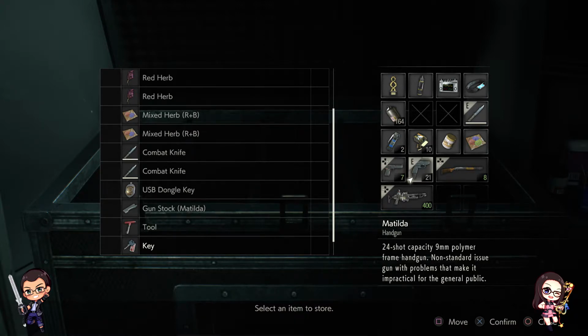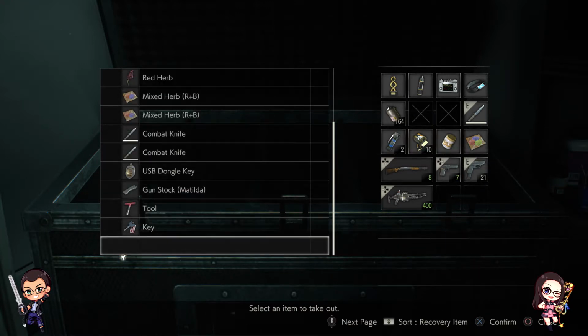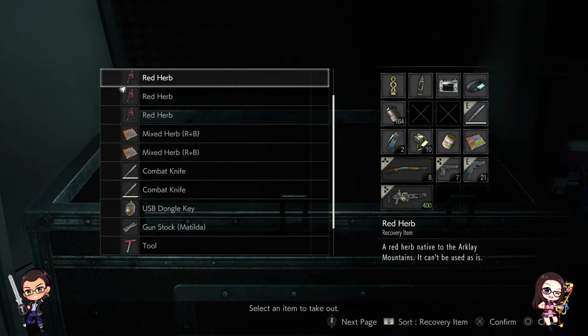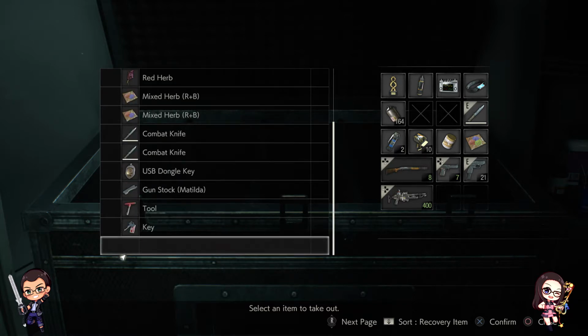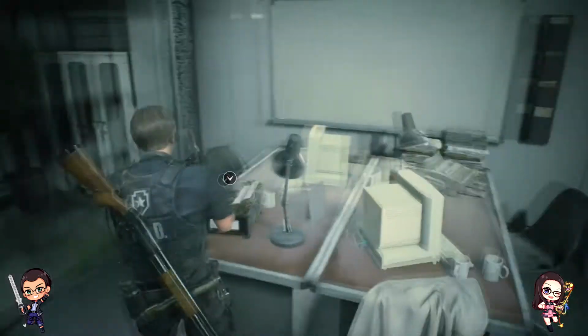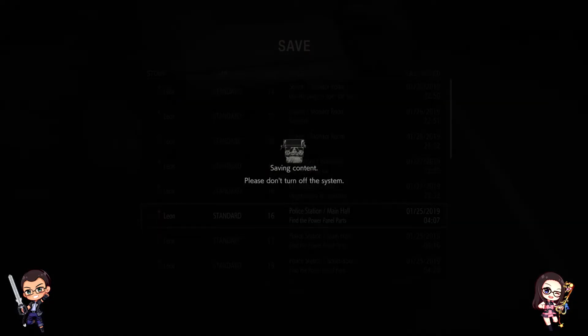Oh, man. My head hurts. Alright. Let's move that there. Plenty of mag ammo, though I'd rather not waste it. I've already used up my gun ammo. Though I do have gunpowder and there's that other gunpowder. It's yellow, right? It's going to make shotgun shells. Alright. But I still have not turned on the power, though. I need to turn on the power.